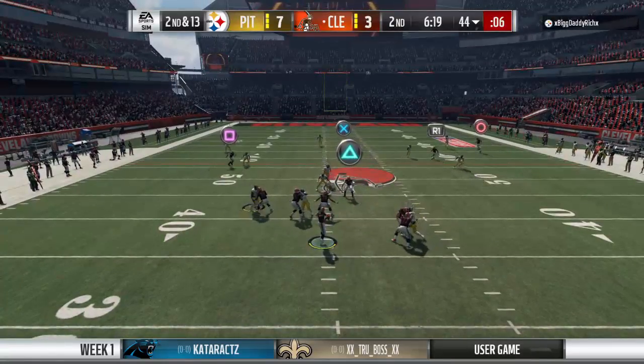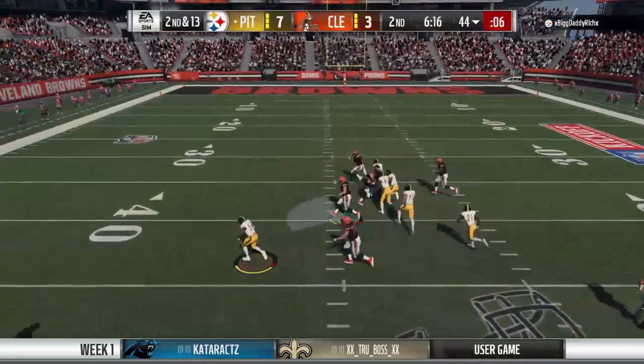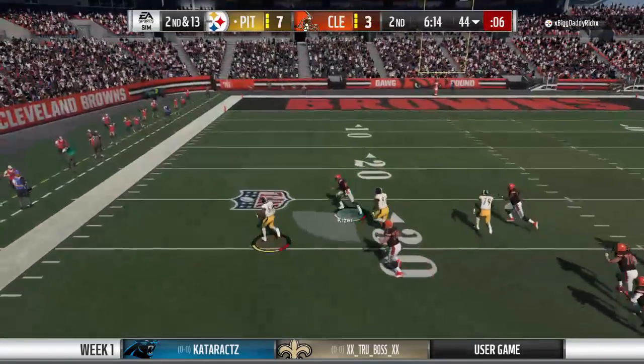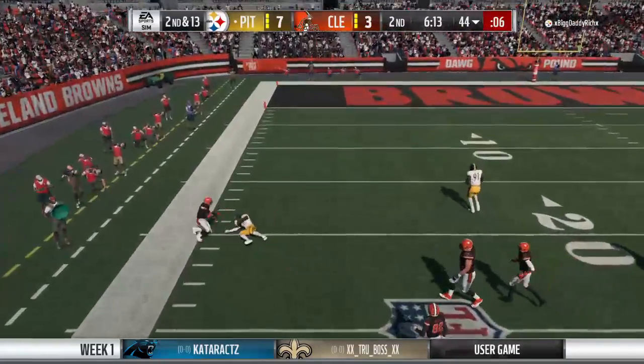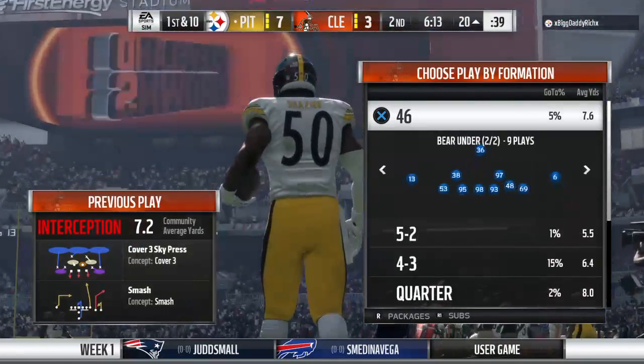Second down throw for Kaiser. And he fires one that's intercepted. Picked off by Ryan Shazier. And what a return as he brings this all the way back down to the 20-yard line.